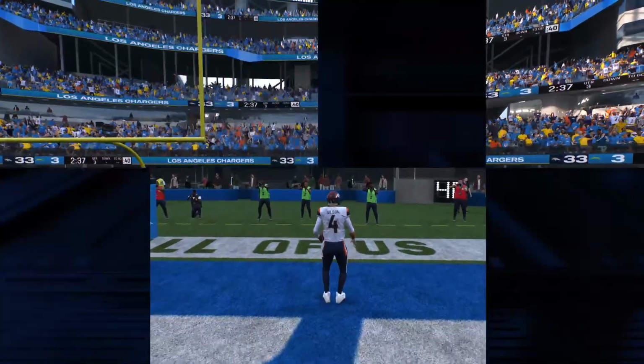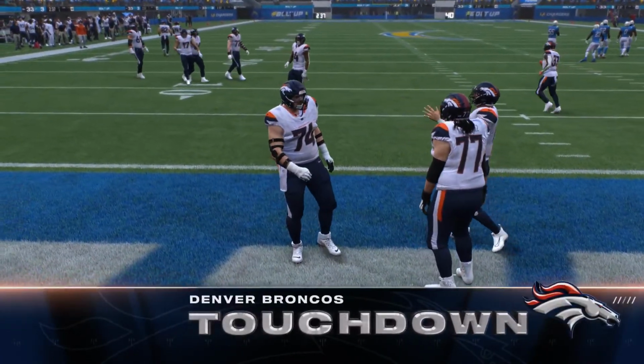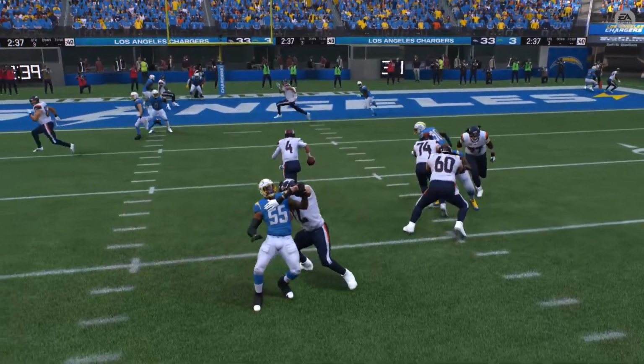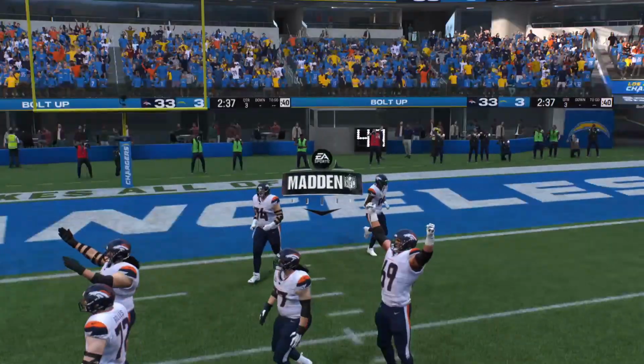It's a Denver touchdown. The Broncos can cruise to a win, growing that lead further. Great play by the QB there, Brock. The play broke down. He didn't have much of a choice other than to escape and improvise. And in the end, turned out to be the best call.